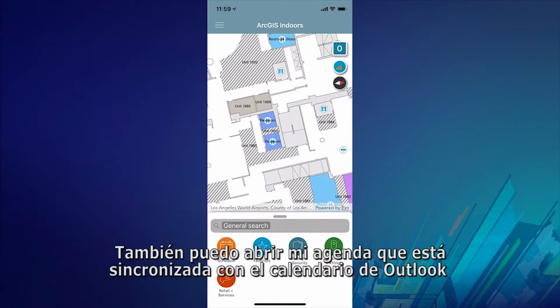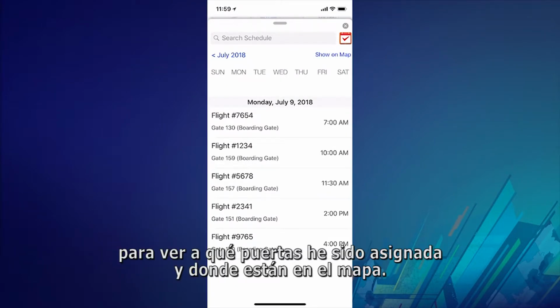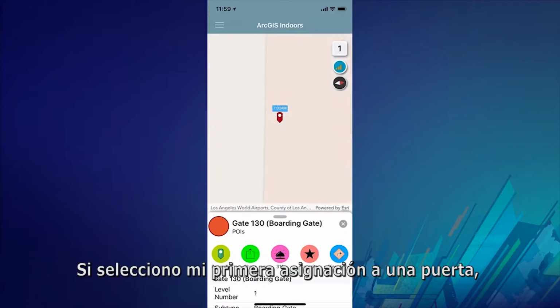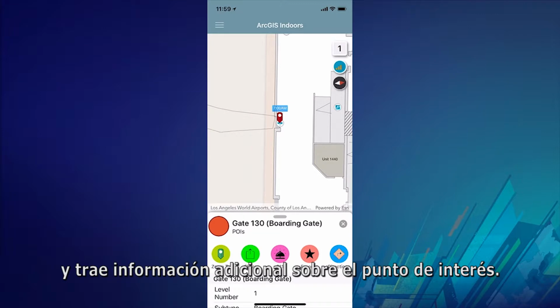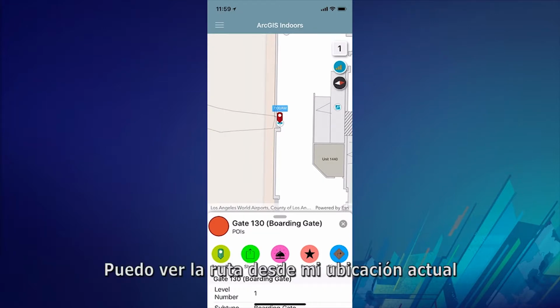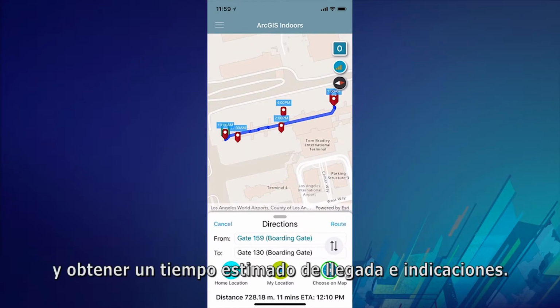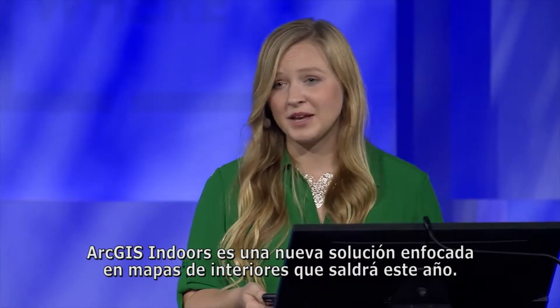I can also pull up my schedule, which is synced to my Outlook calendar, to see what gates I've been assigned to and where they are on the map. Selecting my first gate assignment, the app zooms to the gate's location and pulls up additional information about the point of interest. I can route to it from my current location and get an estimated arrival time and directions. ArcGIS Indoors is a new solution product focused on indoor mapping, coming later this year.